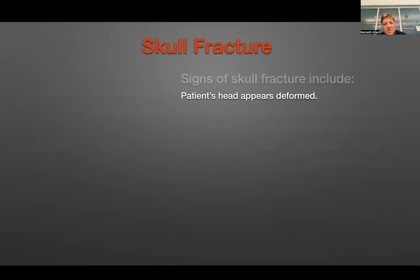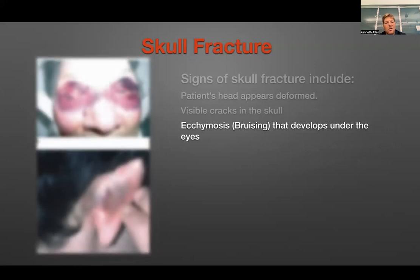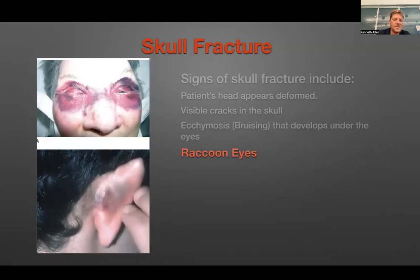Okay. We're going to take a look at some injuries to the head. We're looking for deformities to the skull, visible cracks to the skull, and bruising that develops under the eyes, which we call raccoon eyes. This is an image of a patient with raccoon eyes, just because it looks like the raccoon's bandit eyes. This is probably a few days after the trauma, because there's significant swelling to this spot, and that takes a while to occur. You will get dark black eyes within maybe an hour or so from the injury. But the amount of edema filling into that spot is the amount of other fluids that are puffing up the face.